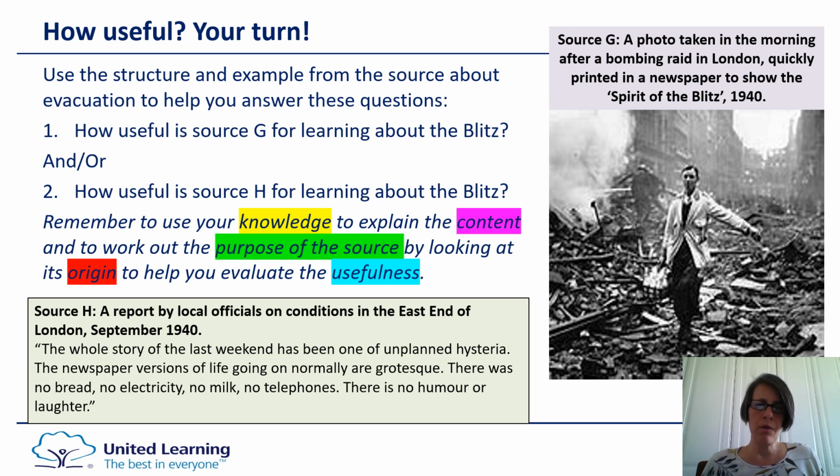Okay, so we've seen, and you may want to skip back through the video to the previous slides about usefulness. Now it's your turn. So now you know a bit about the Blitz. Use your knowledge to explain the content of source G or H. Think about the purpose of the source by looking at the origin. So that would be the part in the bold text, because that's the caption, and then make sure you talk about the usefulness. If you're in top set or set 2, you can do both.